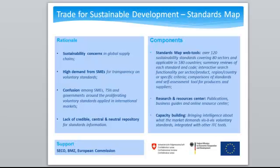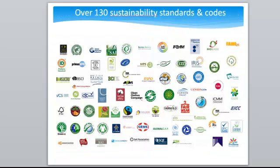So ITC has developed a program which is quite big called the Trade for Sustainable Development Program, composed of three major components. The Standards Map database and website is the major component, but we also do cover two other elements: the research and publications type resources center and capacity building, which encompasses conferences, training workshops, and such activities directly in the field with local partners.